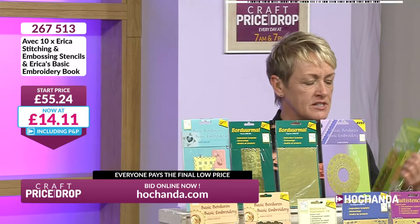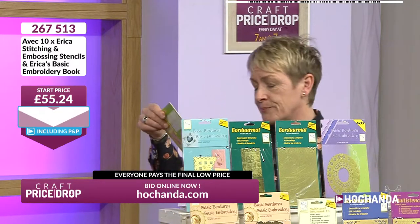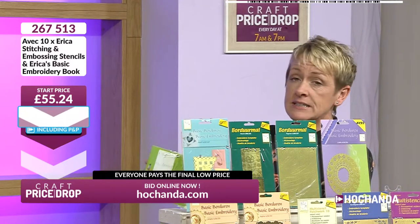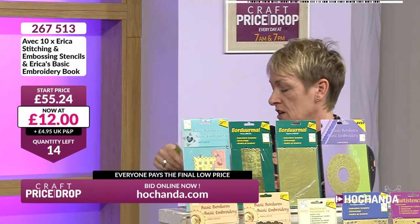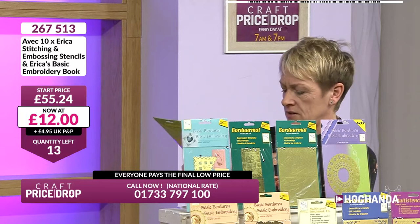Let's take a look at some of the designs, but I am being told we can do better on that price. I think we are. It's going to be a double chevron, which means the price will fall, and we'll see how many we've got left. 14 remaining. These are really nice.